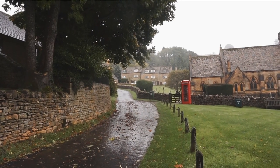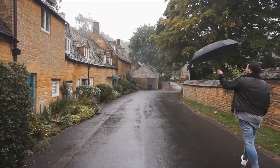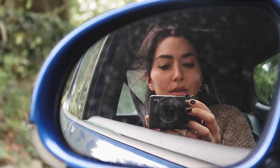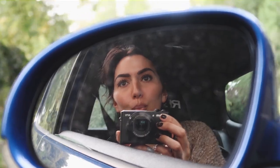Another place that you can visit is Snowshill Manor, which is about 500 yards from the centre of Snowshill, and also the Slaughters. Upper and Lower Slaughter, which although they don't sound like the nicest place in the world, they're absolutely beautiful. There we go. Upper Slaughter.